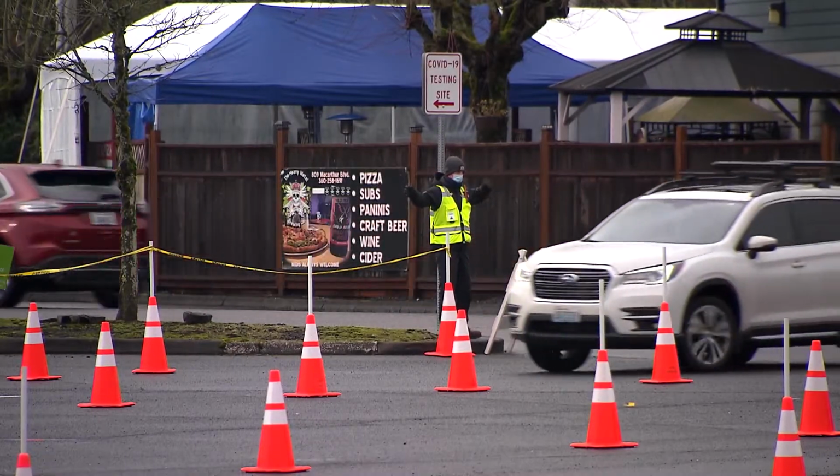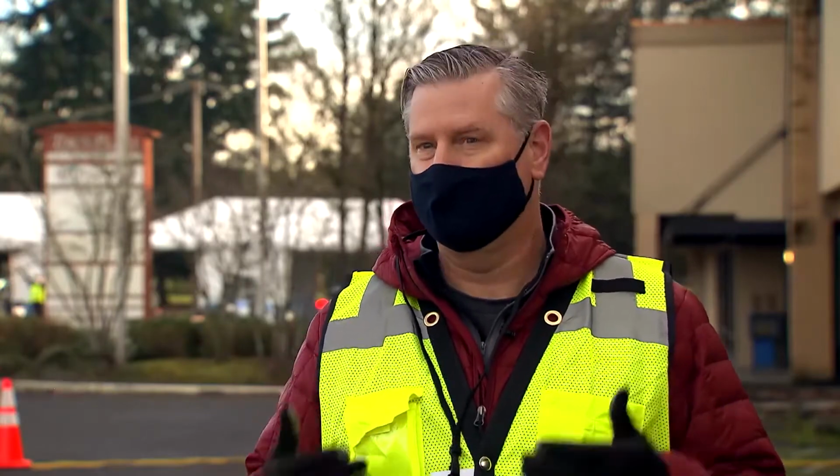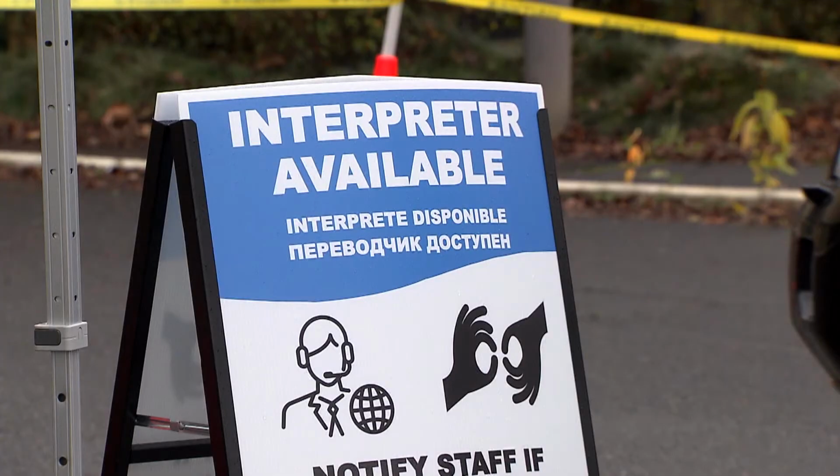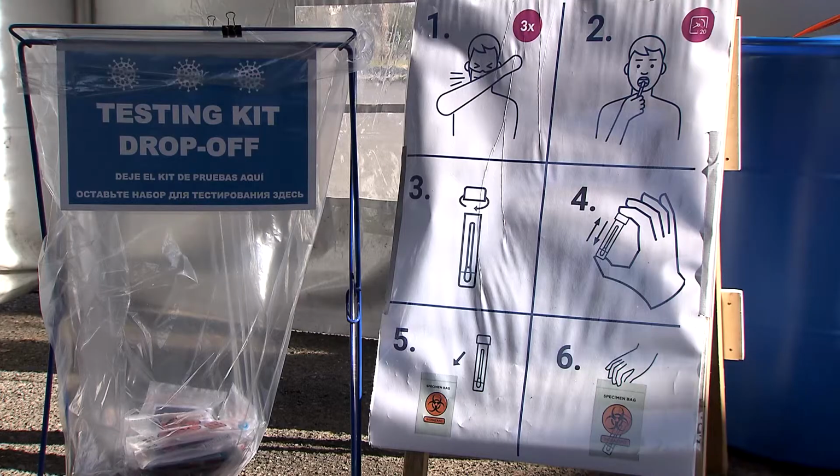We really want this testing site to meet the needs of everyone in the community. No one will be turned away based on their residency, immigration status, or insurance. We also have folks available on site that need language support, and we'll work to meet your needs. We don't ever want to turn anybody away from the COVID testing site.